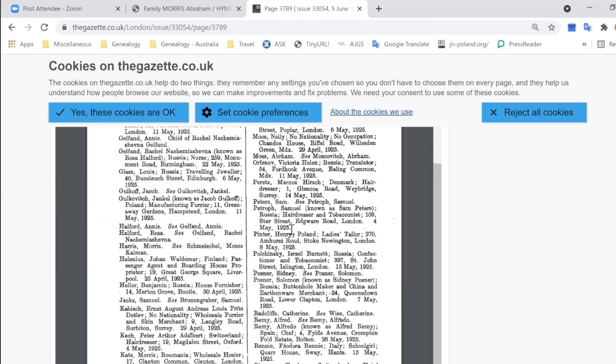and information about the family and the various members of the family, all the kids that are under age, and that changes over time. Originally it was 21, then it moved to 18, but if they're early ones, it'll be all the kids in the family that are under 21 and happen to be in England at the time. But the other thing that is really helpful here are the change of names.